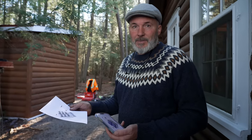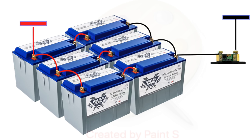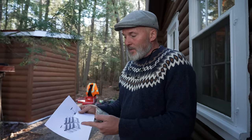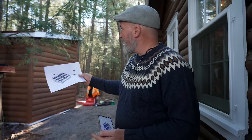We actually don't have cell service here, and we're definitely off the regular phone grid, but we're able to make digital calls over our Starlink satellite system. So I was able to talk to the tech support at Battleborn, and they emailed over while I was on the phone. They emailed a diagram of how to run these, you know, six batteries. We were looking at a diagram that showed us how to do four, but just had a few questions about adding the other two. So I just printed it off. I'm going to put it in there, and we're going to give it a try.